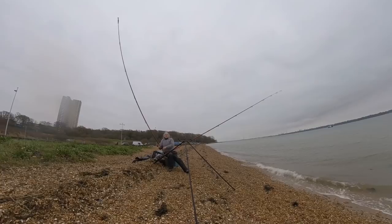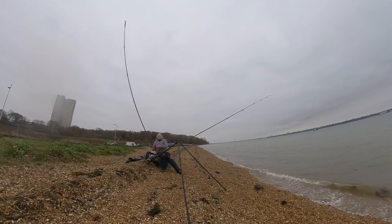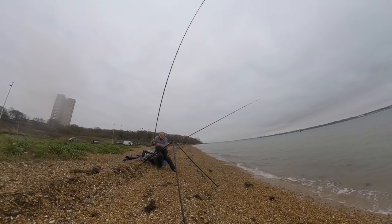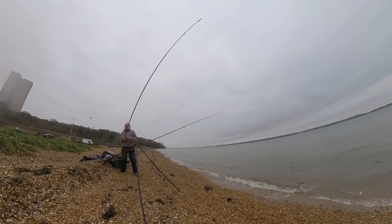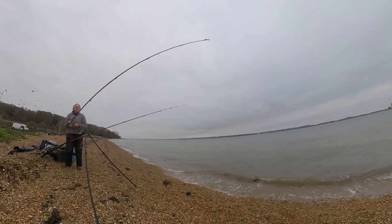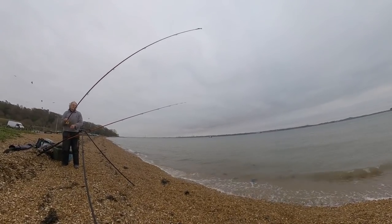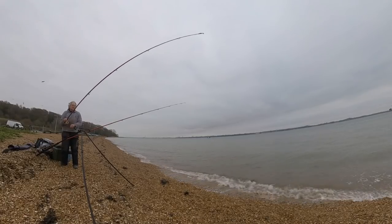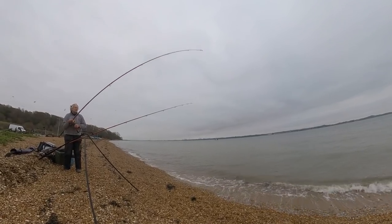Later in the session, I had three other bites like this. I tried to film one of them, and the other two, I left them to see if they would develop. In each case, nothing happened, and no fish. So I was glad that I made the decision to strike at this bite, because it feels like quite a chunky fish.